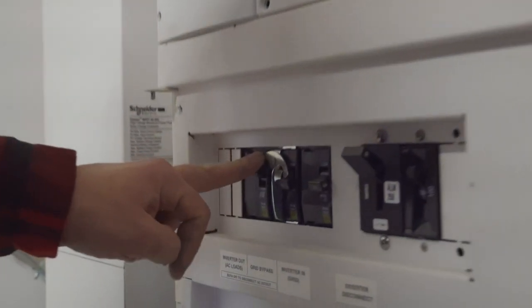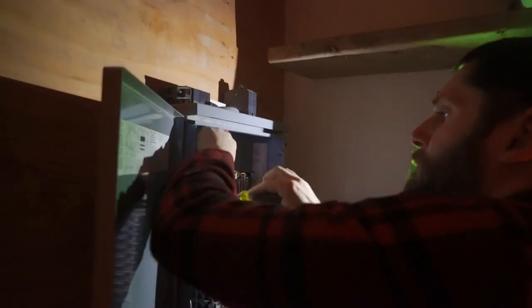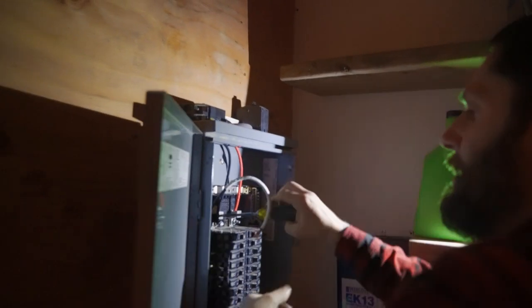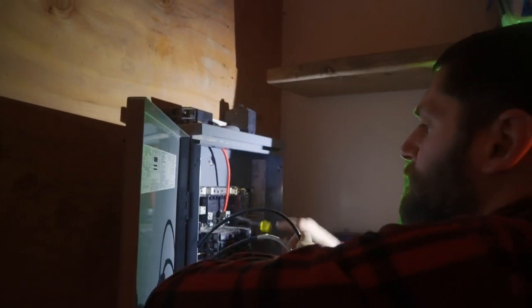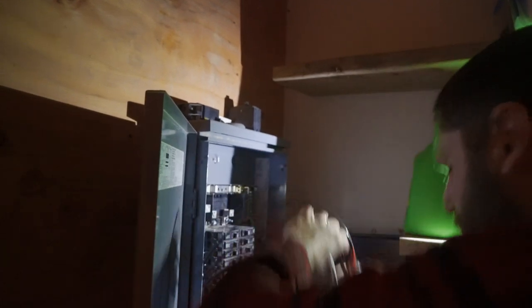Kill power to the panel. So this is actually the feed that comes from the inverter that goes to the panel. I'm taking these off so I don't accidentally backfeed anything, because it's all gonna come down. This panel will be energized off the generator, so I don't want to potentially backfeed something and get electrocuted.